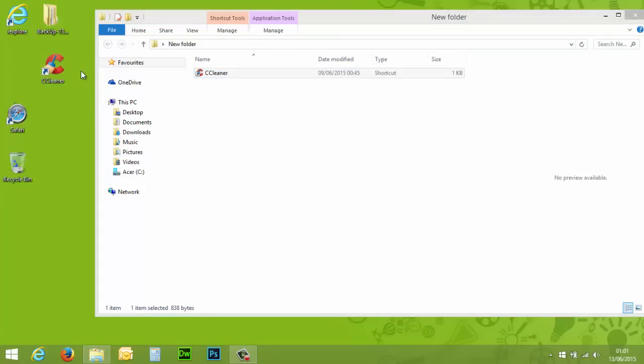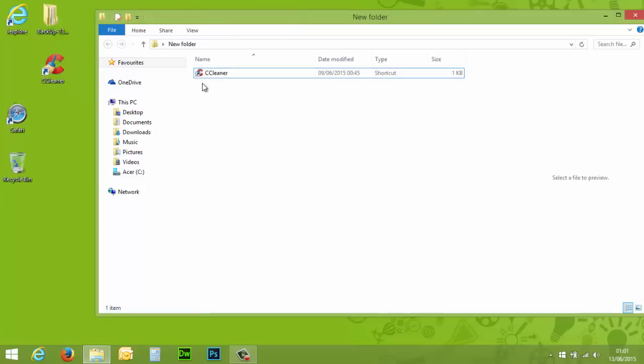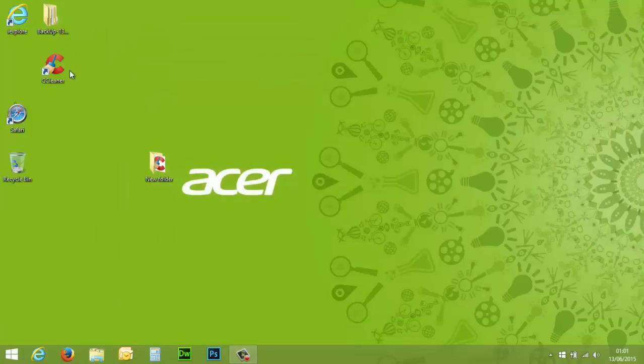And that's the difference. When I cut it, I'm removing it from the desktop and placing it in my location. But if I copy and paste, I'm leaving my icon where it is, but I'm also copying it into this location. So basically, if I cut this into this folder or whatever location and something goes wrong with my laptop, then I lose my files.